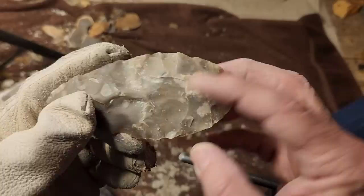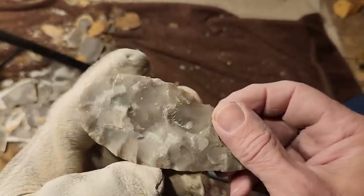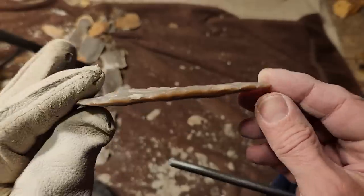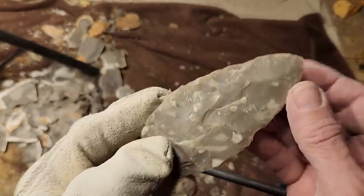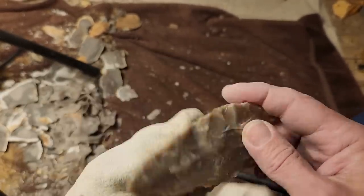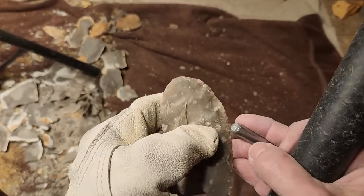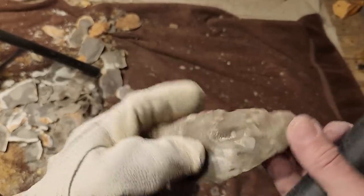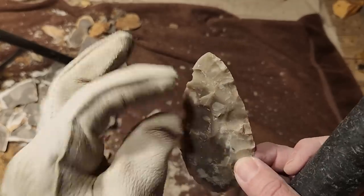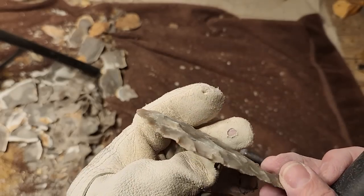Anyway, that was a good flake. I like that one. But see, I had to get under that nasty stuff. That's about as thin as I can go. Like, that's reaching my limit of my proficiency. Now I gotta regularize it and pick out some of this stuff if I want it to look good.